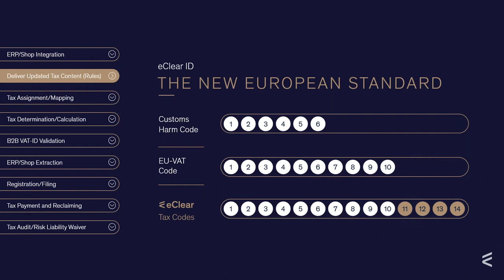Many companies, many logistics firms normally work with a six-digit customs HS code, which is not even sufficient when you have to file an Intrastat declaration, because there you already require an eight-digit code. What we've done is harmonize the whole tax content of all European countries into a 10-digit European VAT code. And we even added four more digits to that European Union VAT code, and we call it the eClear tax codes, the eClear ID.